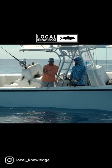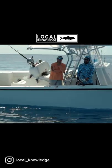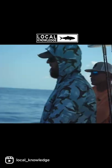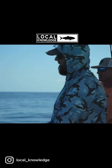Now that looks a little bit like the other one, doesn't it? Oh, you mean the barrel? Yeah. It does. It could be a tile. But I would say grouper. Or it could be a couple tile fish down there.